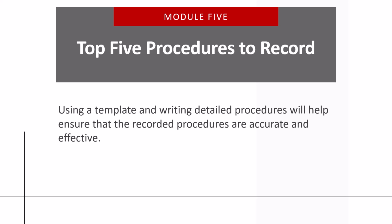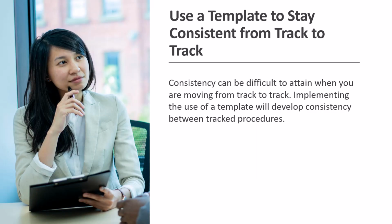Once you identify the top 5 procedures, using a template and writing detailed procedures will help ensure that the recorded procedures are accurate and effective. Use a template to stay consistent from track to track. Consistency can be difficult to attain when you are moving from track to track. Implementing the use of a template will develop consistency between tracked procedures. There are different templates available, but you can also create your own template and tailor it to the needs of your organization. What to include in a template?